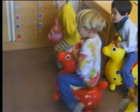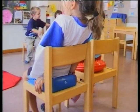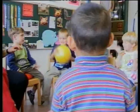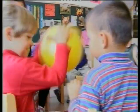Taking a ride is fun and good to improve balance and posture. Various balls and other products help children to distinguish shapes and colors.